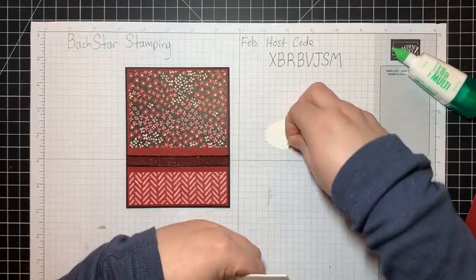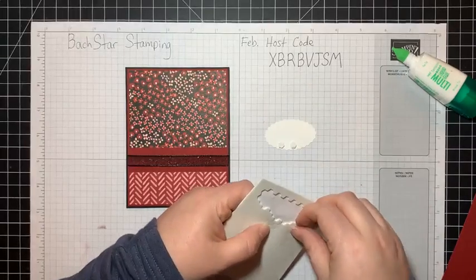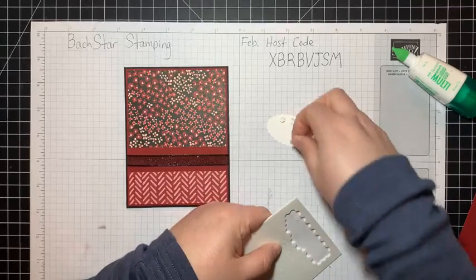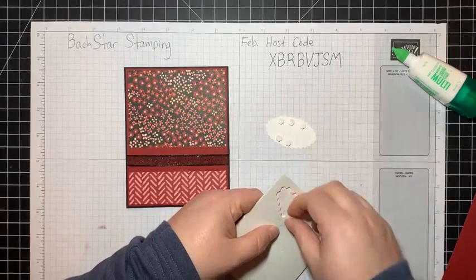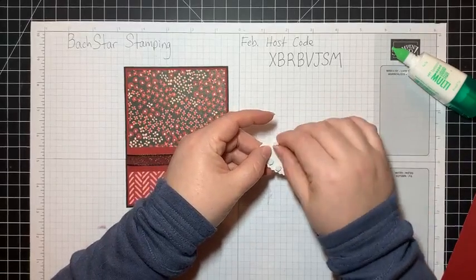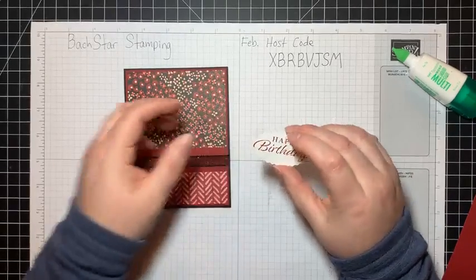All right, so on the top, I'm going to put one right in the center and then one just a little bit over because I want to leave that middle so that my ribbon can move. So I want to do that on the top and the bottom so that my ribbon has somewhere to go. It's one of my favorite ribbons. You'll find it in the annual catalog. It's pretty and shiny.